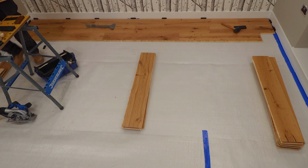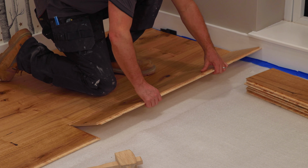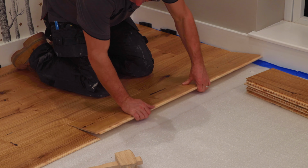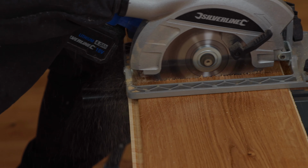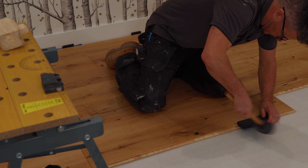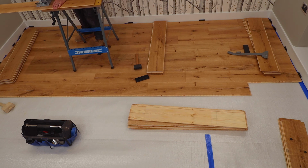Then you can start to continue putting all the planks in, making sure that you're staggering the joints. Each plank is 130 millimeters in length and they're 14 millimeters thick. And what I love about it is the natural knots, the grains and the tones that you can see in the timber.